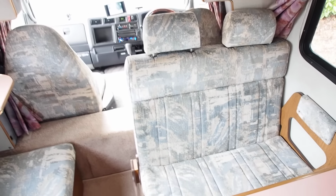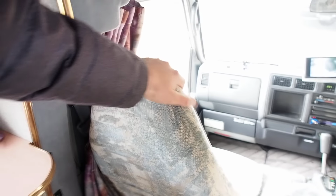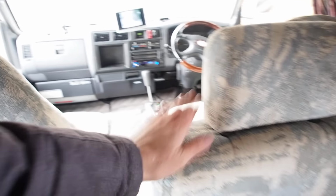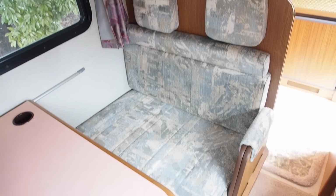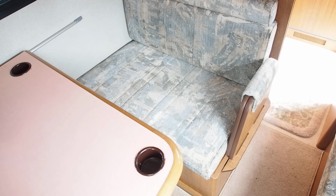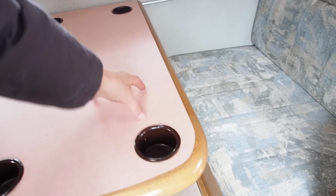Okay, so here's the condition of the seats. And these ones, the fabric matches these, so that's kind of interesting. I don't think that you can take this fabric off though. And so possibly the Land Spirit was the version that got this more heavy-duty fabric on it, including the front seats. Cup holders in here, and really nice wood on there with a laminate.